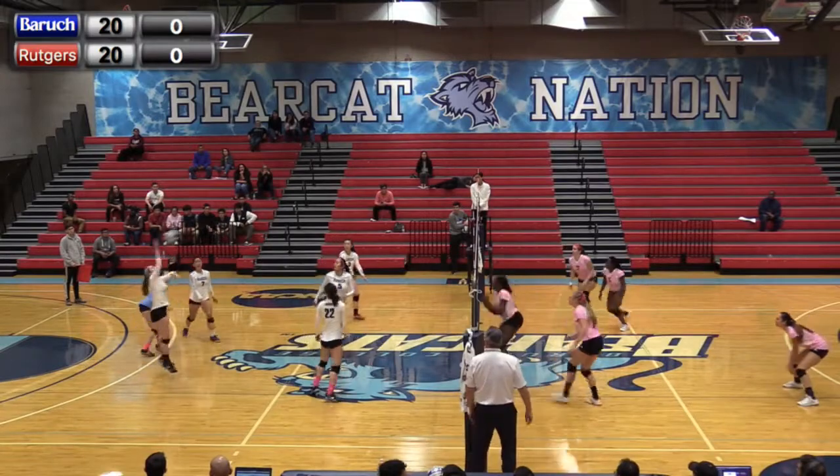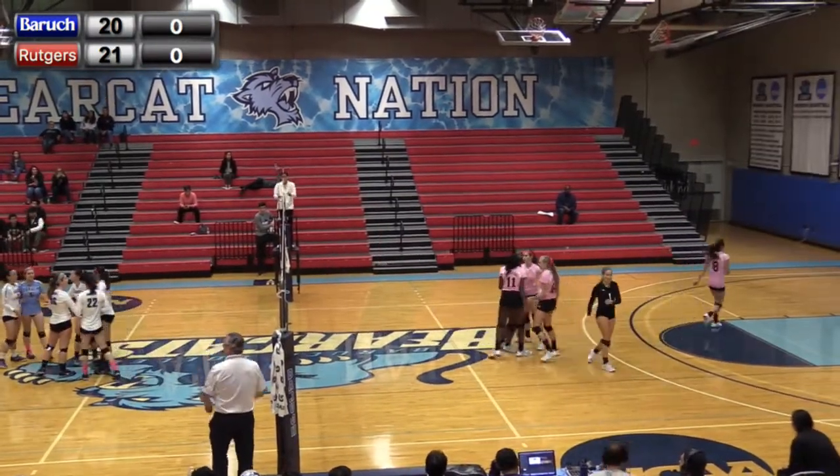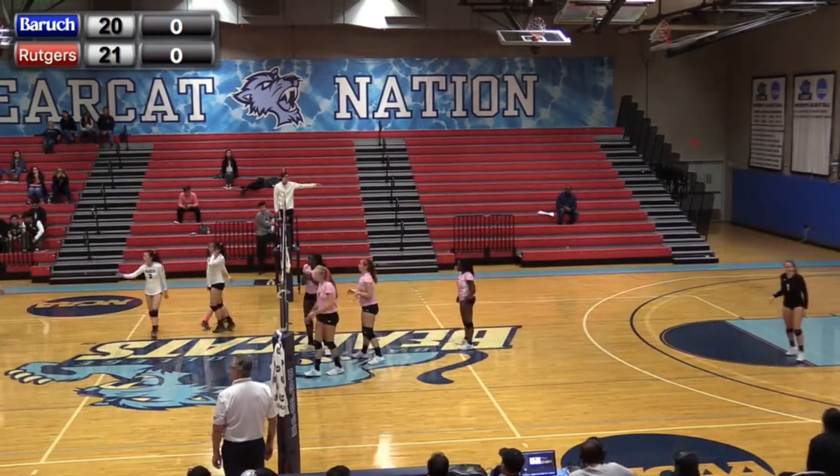Oh, and the ball's still alive. Oh, and this is where the Baruch freshmen are kind of showing up right now. End of the game. Rutgers' senior leadership is really showing right now.